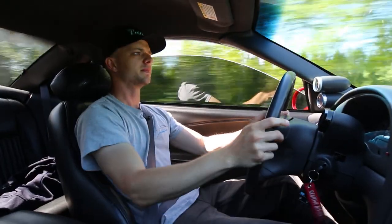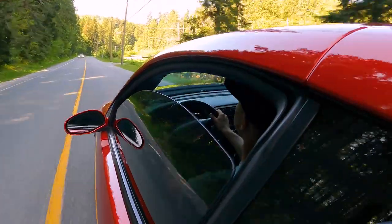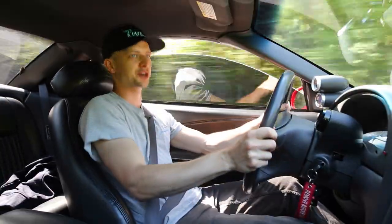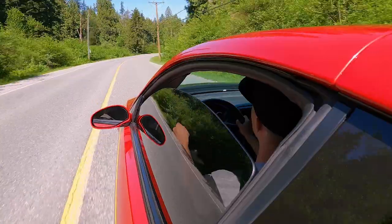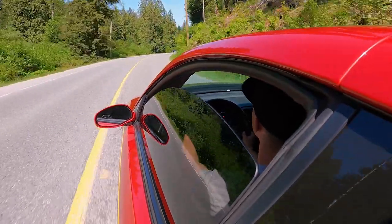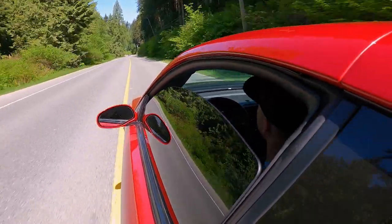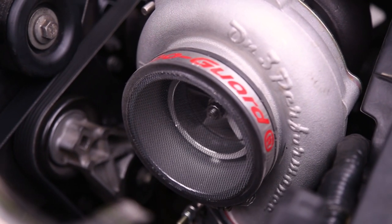Little hiccup. Hit the rev limiter though. Oh my god, the turbo whistle. The spool is ridiculous. Absolutely ridiculous. Really smooth. But it's running fairly low boost right now. I believe Caden said it was around 6 or 7 PSI.